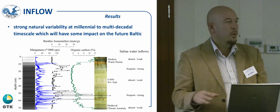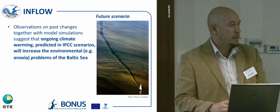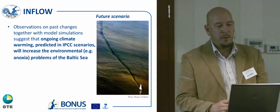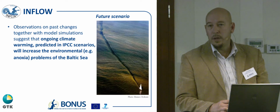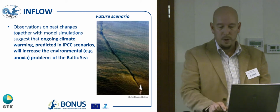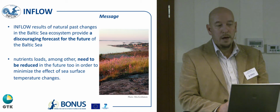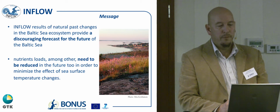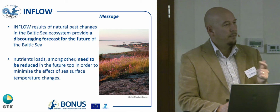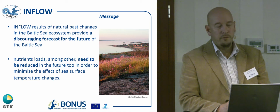So what does that mean? Those observations on past changes together with model simulations suggest that ongoing climate warming that is predicted in IPCC scenarios will increase the environmental problems of the Baltic Sea, for example, the anoxia or hypoxia in the sea. So it's a bit of a discouraging forecast for the future. We have anthropogenic loading and climate warming together, and they are not very good.